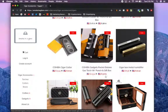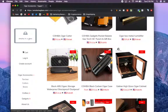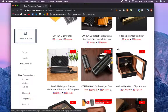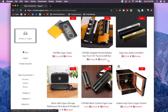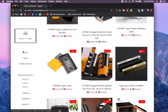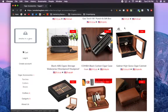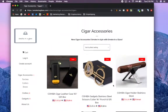Obviously, get rid of the sale price on a lot of this stuff, because you shouldn't have everything on sale to begin with. And maybe get rid of the red too. You want to try to make this look as clean as possible. Maybe if you had 2 or 3 items on sale per page, that would look fine, with a red sale tag. But if everything has a red sale tag, it just looks a little spammy and cheap.